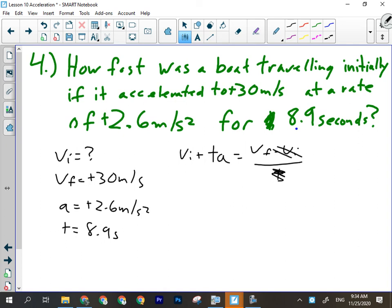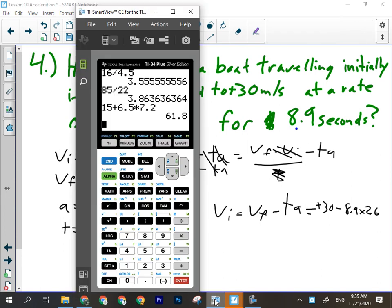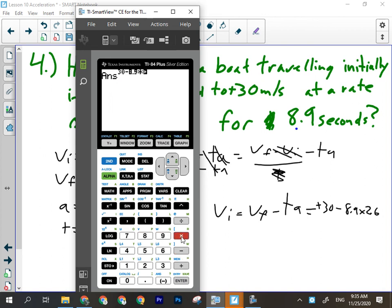When I subtract T times A, it's going to come over here, and I'm going to end up with this: VI equals my final velocity minus the change in velocity. That's going to look like this: 30 meters per second minus 8.9 times 2.6. I added instead of subtracted. Stupid, I made that same mistake. 30 minus 8.9 times 2.6.